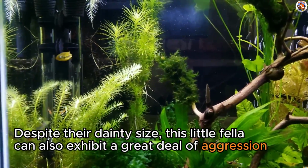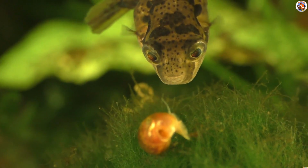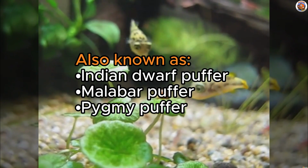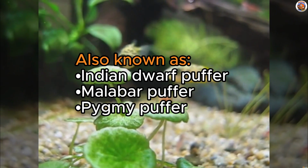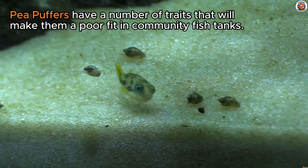But now that you know which fish work and which don't, let's learn more about our pint-sized puffers. Despite their dainty size, this little fella can also exhibit a great deal of aggression. Hence, it's vital to consider the perfect buddies inside your tank. Also known as the Indian dwarf puffer, Malabar puffer, and the pygmy puffer, these cute species are a perfect addition to your tank.